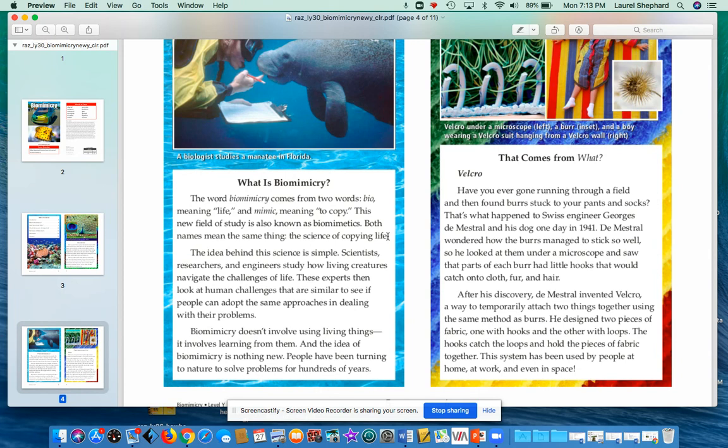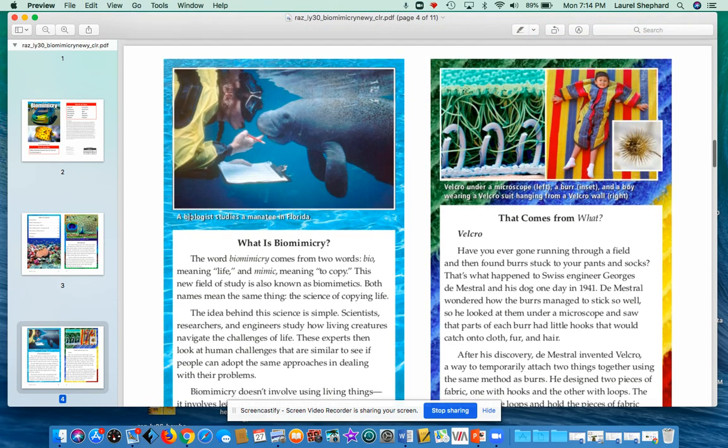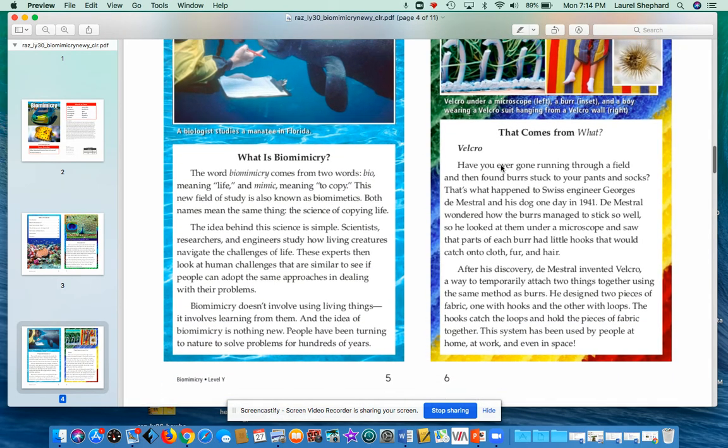These experts then look at human challenges that are similar to see if people can adapt the same approaches in dealing with their problems. Biomimicry doesn't involve using living things, it involves learning from them. And the idea of biomimicry is nothing new. People have been turning to nature to solve problems for hundreds of years. So in this picture, it has a biologist studying a manatee in Florida. All right, moving on to page 6.